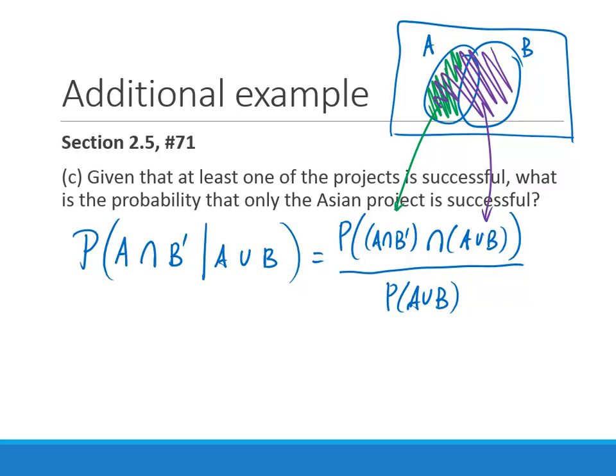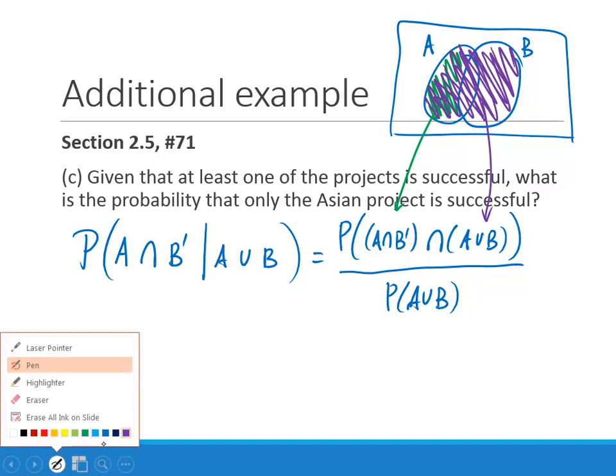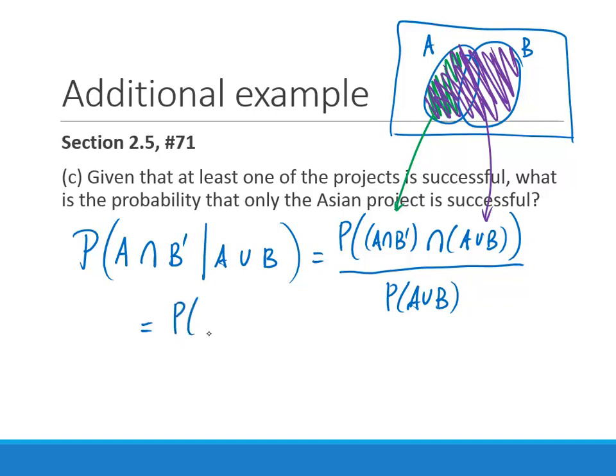So kind of, I think I heard it over here. Again, the part that they overlap is just the green part, right? So maybe I haven't shaded that in very well. But A union B is that purple area. A intersect not B is the green area. And so we just have the green area if we take that intersection. So that's just the set itself, A intersect not B. So this becomes just the probability of A intersect B complement. Denominator stays the same. So we already know what the denominator is.